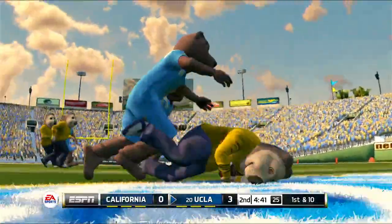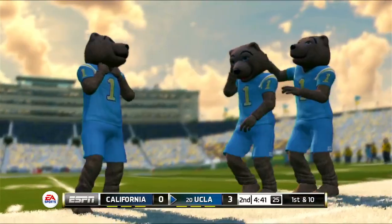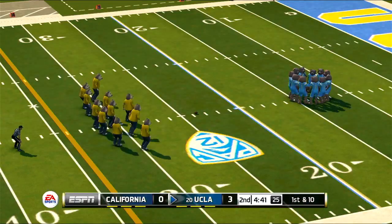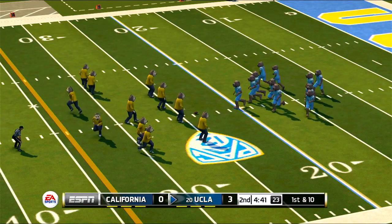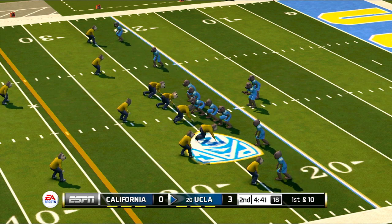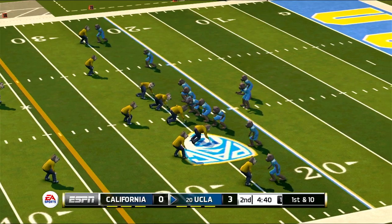Well, the offense looked like they wanted to bounce the ball to the outside. This defense just has too much speed. They did a good job of shutting off the edge and preventing the ball carrier from getting to the first down. With one quarter down, I really haven't seen too much separation between these two squads. Might be neck and neck the whole way.